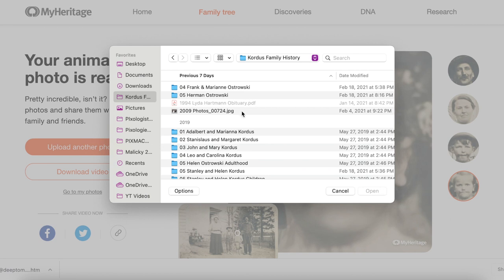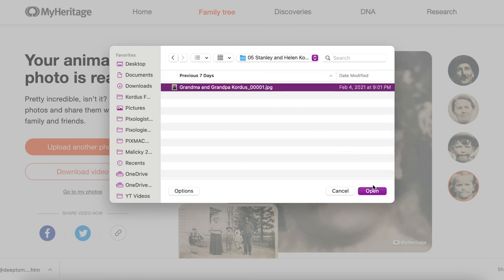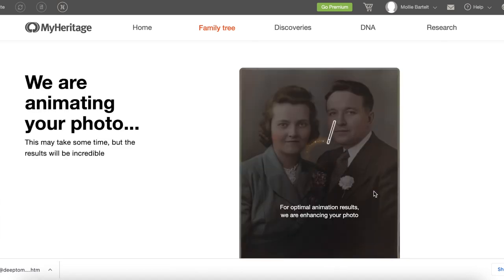So I'm going to upload one more photo because that one, I think, is cool, but just seeing another one might be kind of interesting. I have this portrait of my grandma and grandfather behind me, and I love this photo. And this is their actual wedding picture. So we're gonna upload it and let it do its work as well.